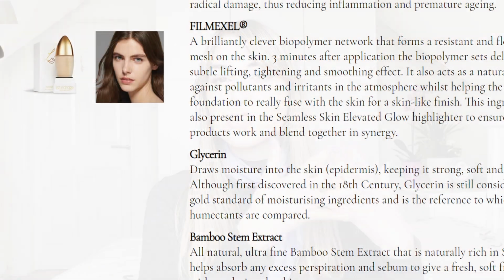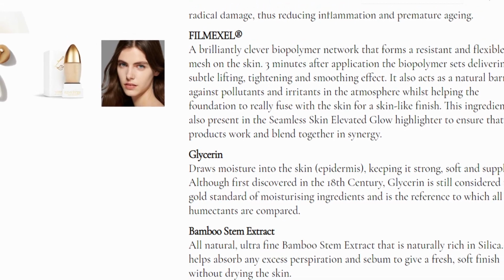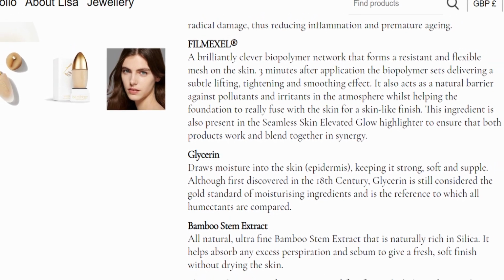down below. During that masterclass, Lisa showed us the face mist and she said that it contains the same technology as there is in the foundation, a very special ingredient that creates a kind of mesh on the skin that helps to provide a tightening, smoothing and blurring effect. That ingredient is called Film X. The face mist is also supposed to contain glycerin and other vitamins and skin beneficial ingredients. If you don't know what glycerin is, it's a pretty common ingredient in skincare and most products really, and it helps to make the skin smoother and to keep the moisture in.